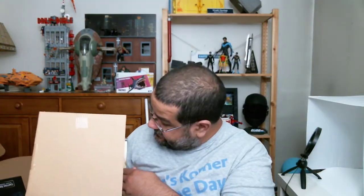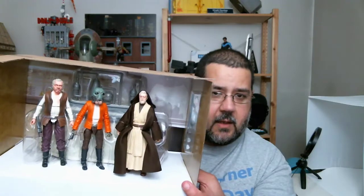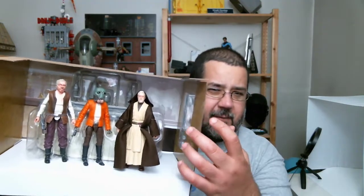Once you get these out of here, there is no going back. Obi-Wan's lightsaber, some cups, and some extra bits. Extra bits are over here. The main figures are here. The cantina bars in the back. It's got a nice silhouetted, very faded look at the bar behind it.